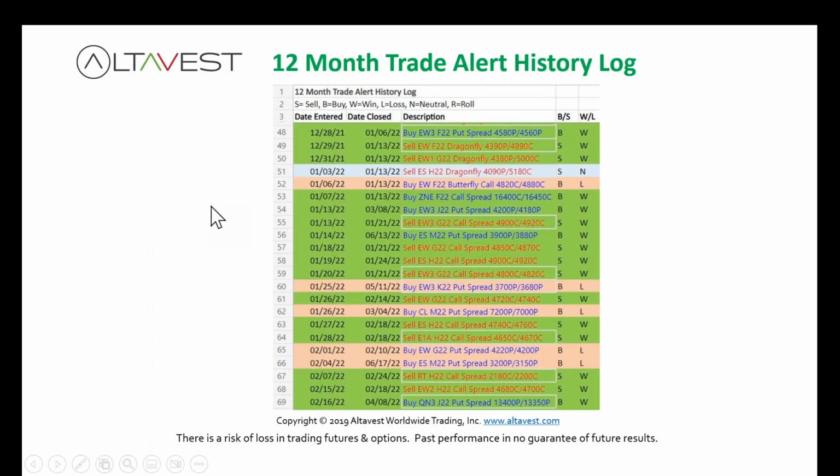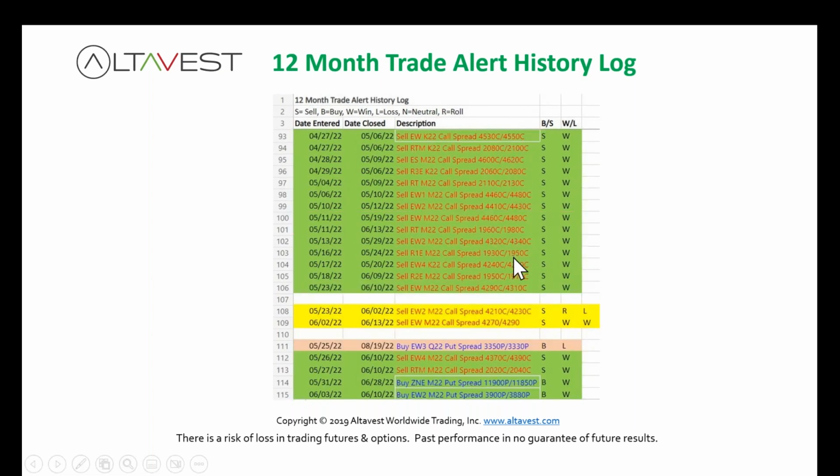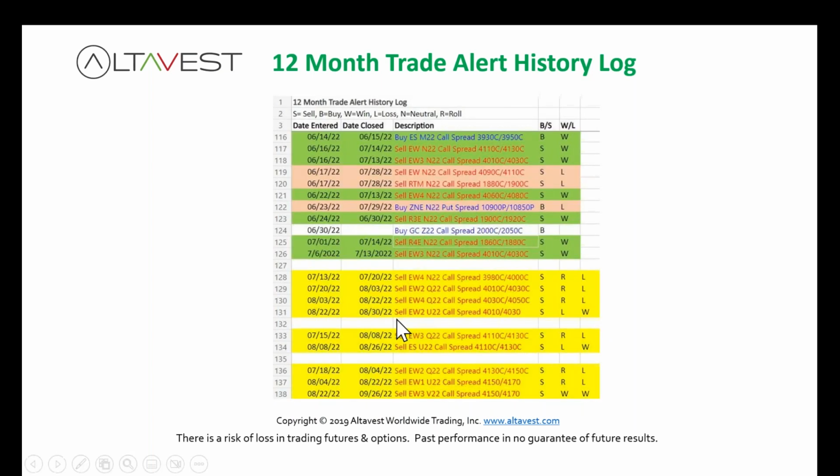And then you can see the yellow, those are trades that were rolled. So the first trade was then rolled and ended up being a winner. Nice string here. Same thing with another roll. We don't do rolls often, but there were a few earlier this year, and they turned out to work out well anyway.